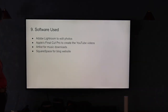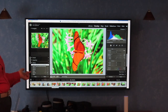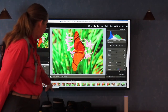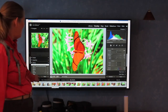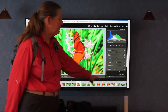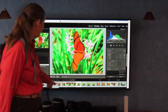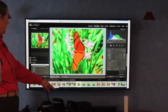So I've kind of mentioned the things I do. So I do use Adobe Lightroom. And if you notice, I love this, whatever you call this, this kind of photo strip down here, because it makes it really easy to, if I'm looking for something in particular, oh, I want to look for flower shots, it's actually kind of easy to pick out just scanning along that strip along the bottom.